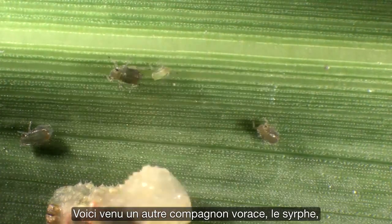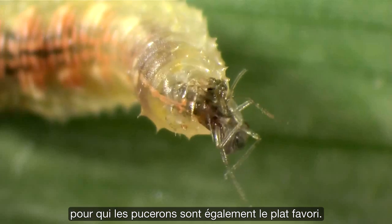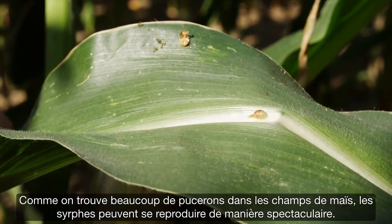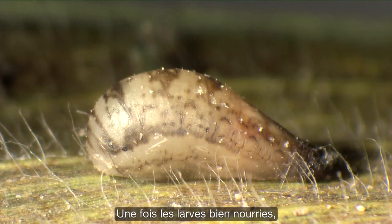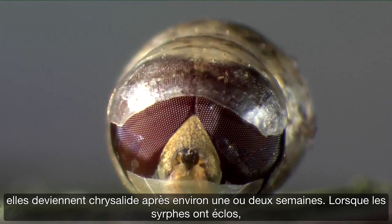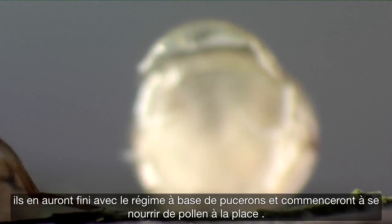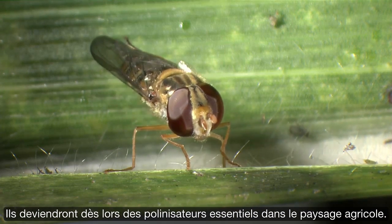Here come the hoverfly larvae. Yet another hungry companion. Aphids are also the favorite dish of these larvae. They devour up to 100 aphids a day. As there are many aphids in the maize fields, hoverflies can reproduce quite splendidly. The well-fed larvae pupate after about 1 or 2 weeks. Once the hoverflies hatch, they have had enough of the aphid diet. Instead, they begin to feed on pollen, and thus become vital pollinators in the agricultural landscape.